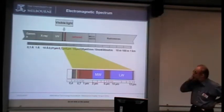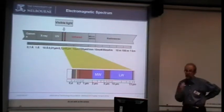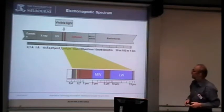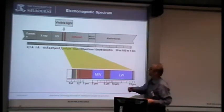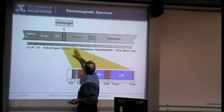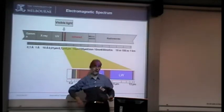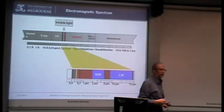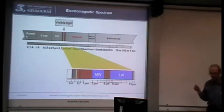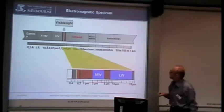Just to make you aware of where it works, obviously we have the visible light, and infrared is next to it in the spectrum. And the infrared spectrum goes from approximately 1 micron up to, depending on which way you want to read it, 1 millimeter. That's the infrared spectrum. It's actually slightly larger, about 0.6 or 0.7 microns, but I'm not really fussed about that.